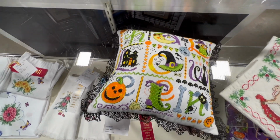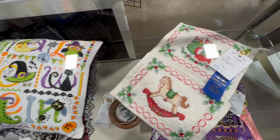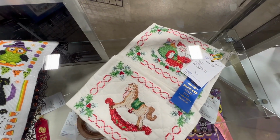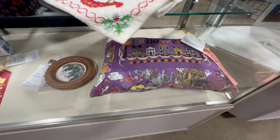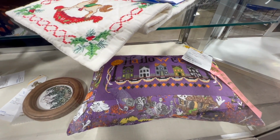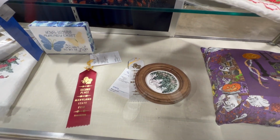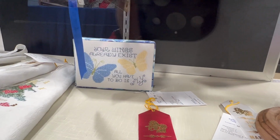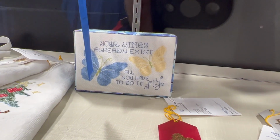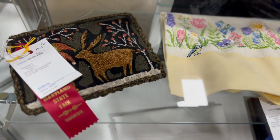This is a Halloween pillow that is on, it looks like 14 count Ada. This is a holiday piece on, I don't know if it's a counted or if it's stamped cross stitch. There's another Halloween pillow on a purple Ada cloth, a mountain scene and nice round scene. Your wings already exist. All you have to do is fly. There is one of those decorative towels.